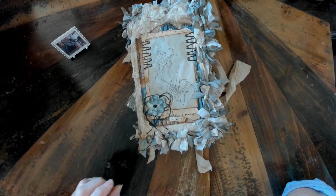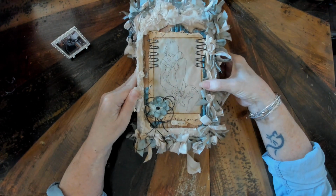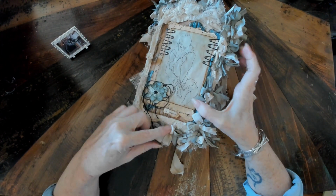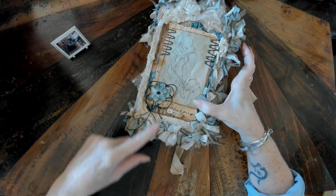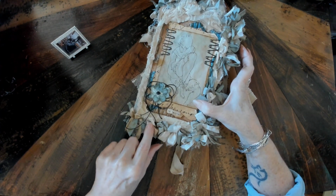But tying these ribbons was quite the experience. And I posted a picture on Facebook of I had looped all these, 12 inches of seam binding each one of these bows.